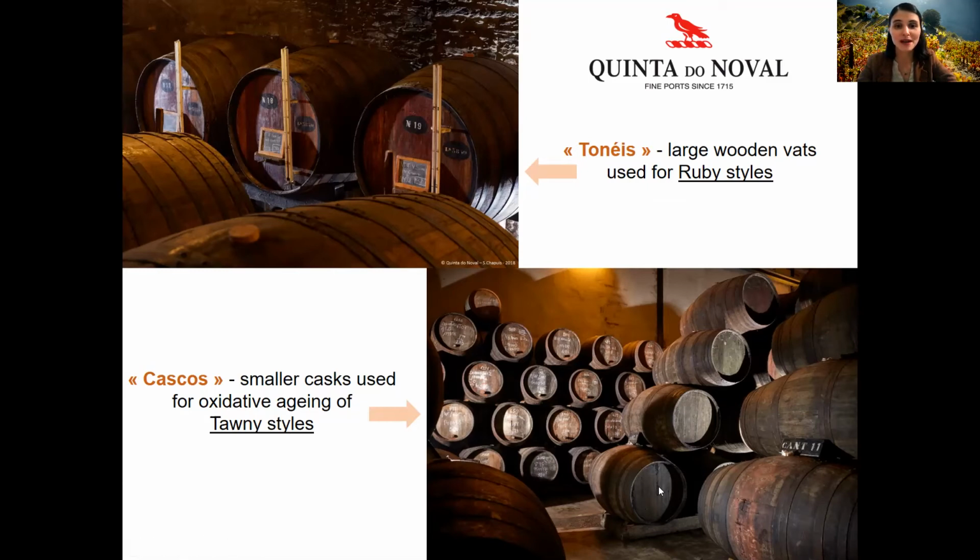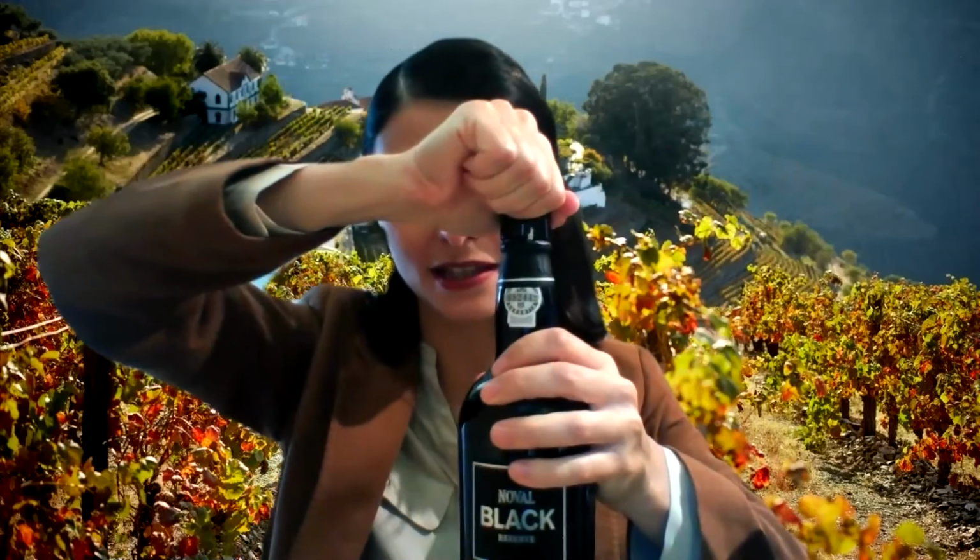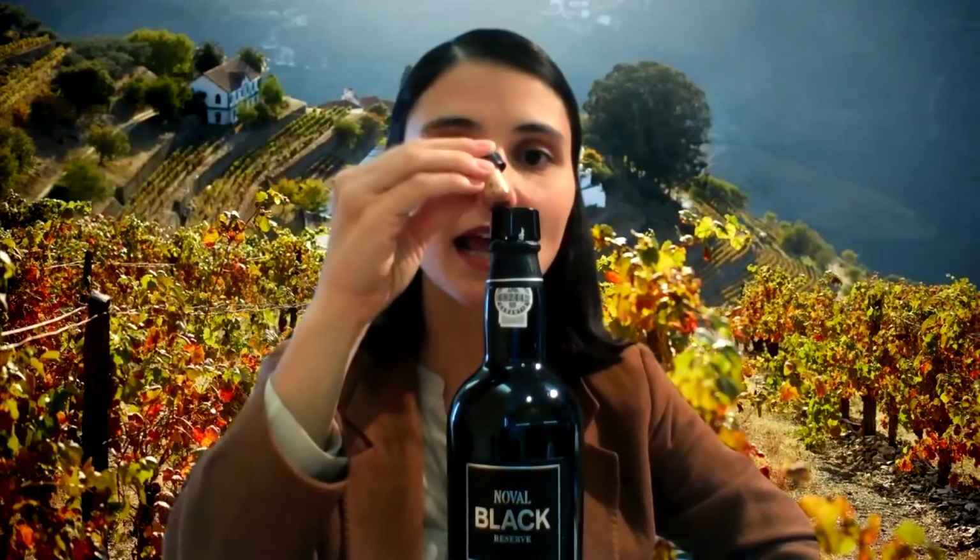I'm going to stop sharing my screen now to show you a few of our ports. We brought to the festival our Noval Black Reserve. This is one of my favorites. This is a modern take on port wine. It's a port that you don't need to age, that you don't need to decant. You can drink it chilled, straight out of the fridge, and it's very easy to open. It comes with a bar top, and you can keep it after opening for about a week or two, no problem, if it's in the fridge.